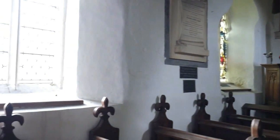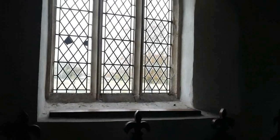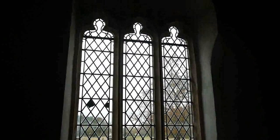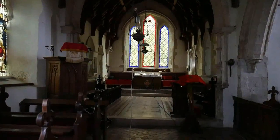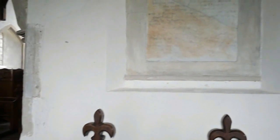We've got a plain glass window with views of the adjoining fields, the Suffolk countryside. That's a lovely window. Look at all the pattern at the top there. That's lovely. And we've got a monument or something here, which is to a charity, I understand.